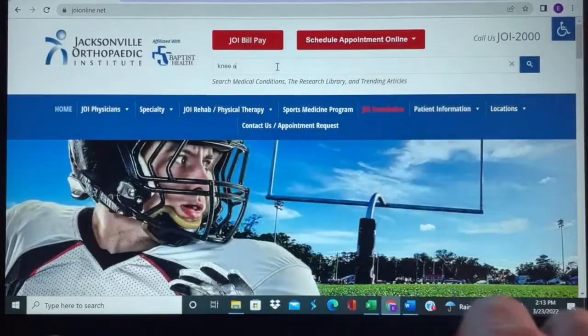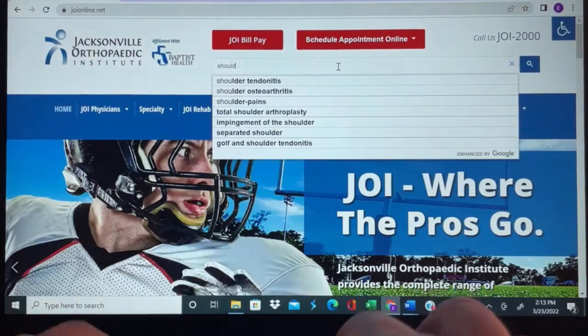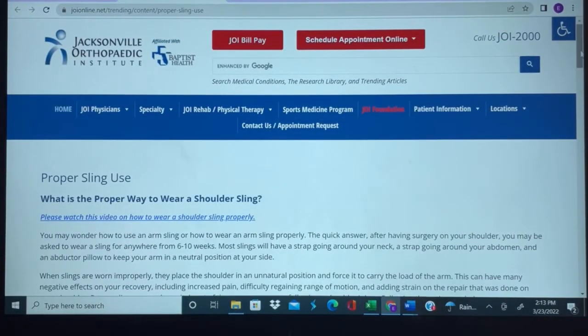Today, I'm excited to share with you the JOI Research Library. The JOI Research Library is full of articles and information about medical and orthopedic issues, as well as self-help tips and even some exercises you can try on your own. The best part is all of the articles and information was written by JOI Expert Clinicians. Let me show you how it works.